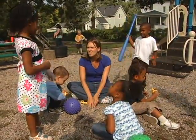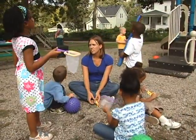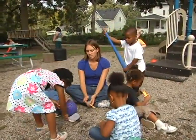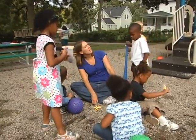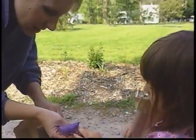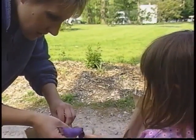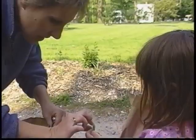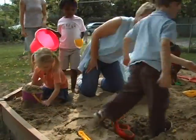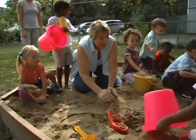Do you think so? Do those clouds look like the clouds that were out yesterday? They're trying to block us from the sun. They're trying to block us from the sun, aren't they? The sun is behind the cloud. The seeds inside a flower. How does yours feel? Does it feel soft like that? Scratchy. More scratchy? Or the similarities and differences between their sand houses and those made by their peers.